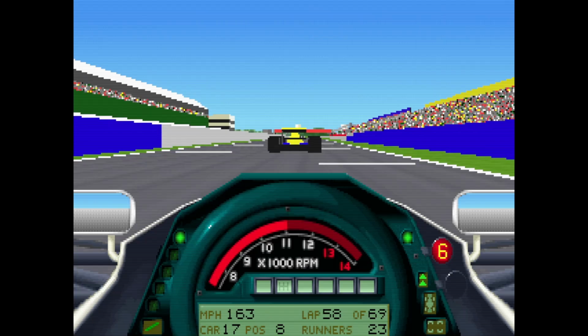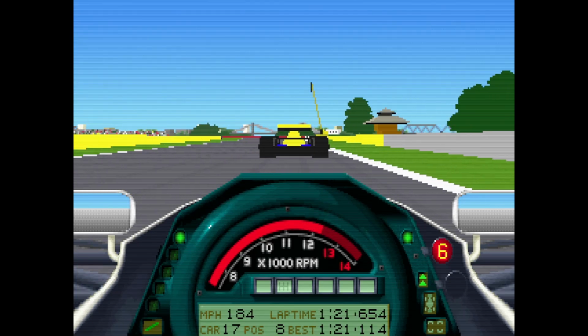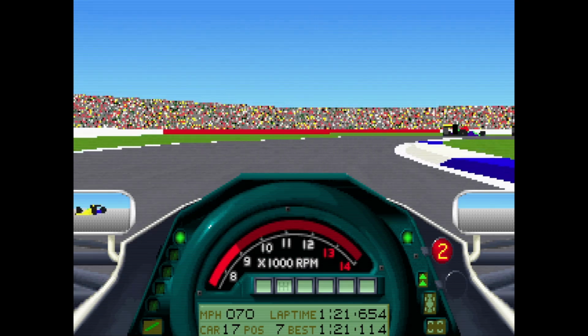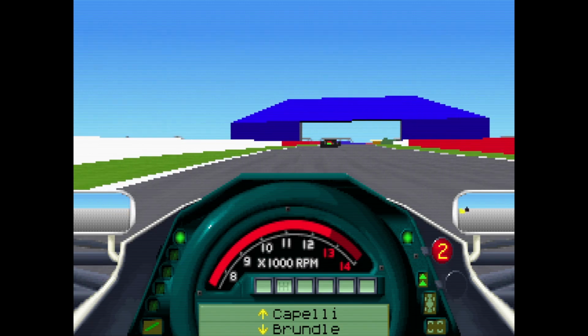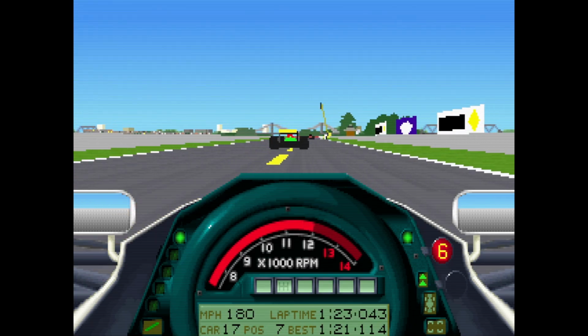Yep, should be able to pass him quite easily into the first corner. Try not to take too much. Try not to be too greedy on the brakes. Good. All is well. Just one position between me and points. Lap 60, 10 to go.